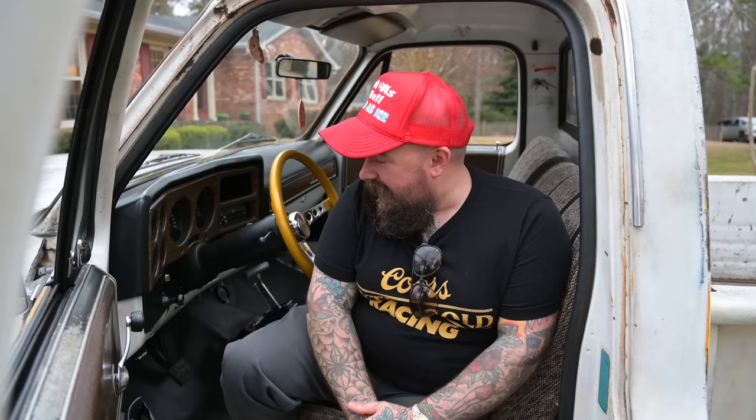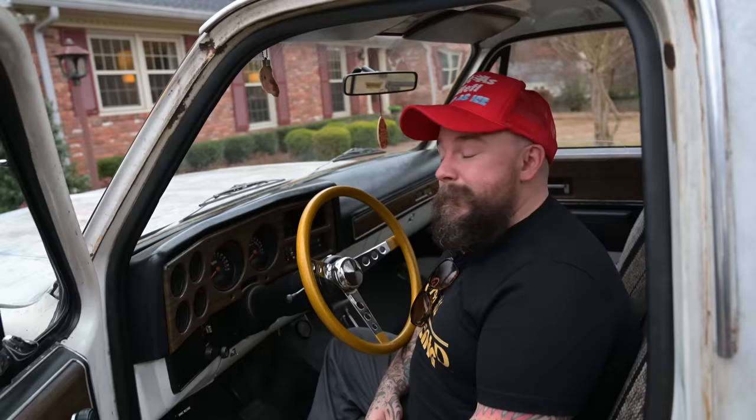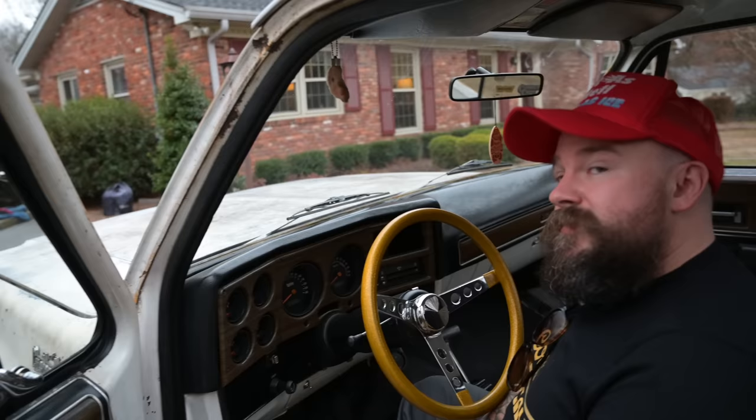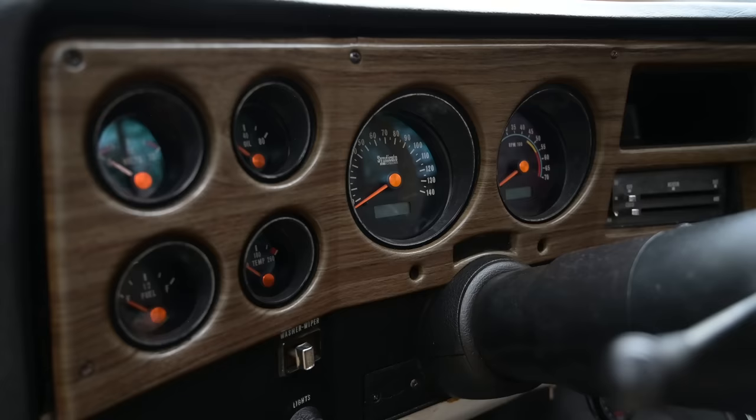I honestly think I hit the nail on the head with it. I do too, the aesthetic. You've got this really stock looking interior, but touched up. You've got the Mexican blanket, this gold sparkle steering wheel, and a couple of modern touches, especially the gauges. The Dakota Digital gauges, man, and all the vitals.